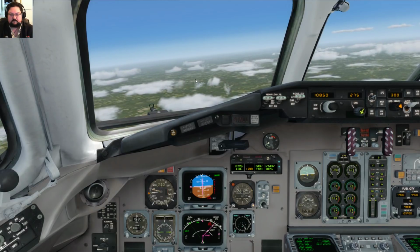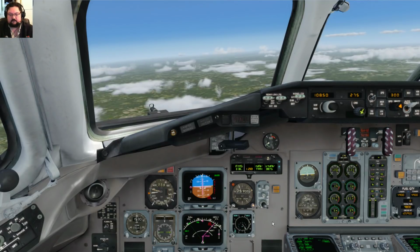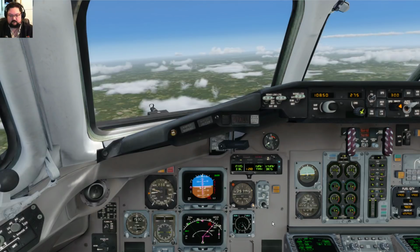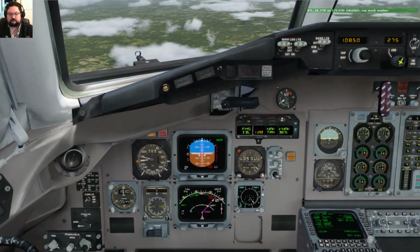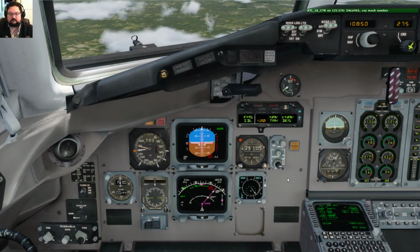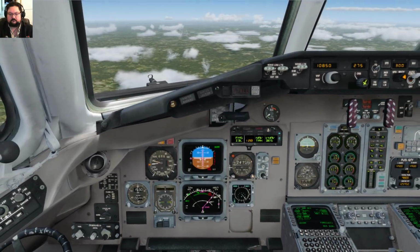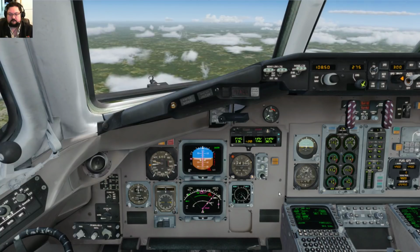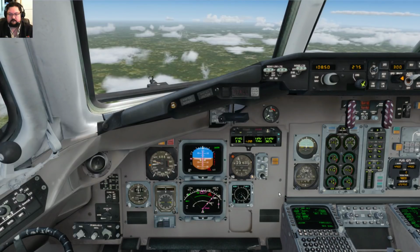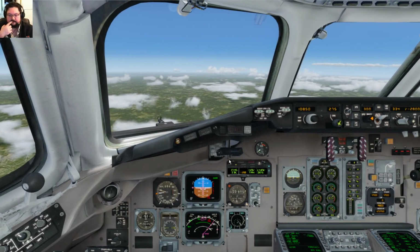American 3587, turn right heading 360. For American 3587. American 1560, if you can give me your best forward speed, please. Alright, we'll try to give you the best forward speed. American 3587, the aircraft off to your right wing in about 10 miles, that's the one you're following. I'll have a turn for you in about 11 miles or so.